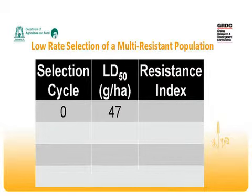Now here, we'll take a look at the LD50s from the selection experiment. If you remember, the susceptible population is 27 grams for its LD50, and right away you can see the multi-resistant population is a little higher, so it does take more pyroxysulfone to achieve good control of the multi-resistant population. So starting off, we started at 47, and we selected at 60 grams, a cut rate.